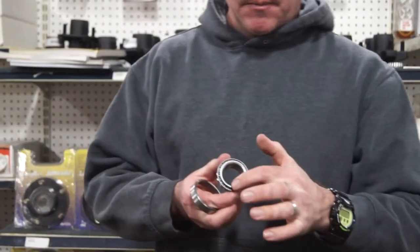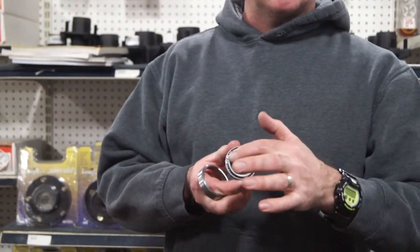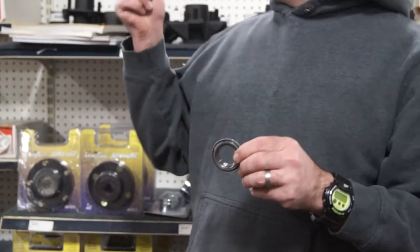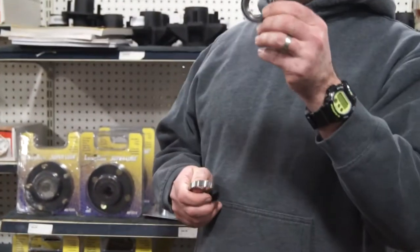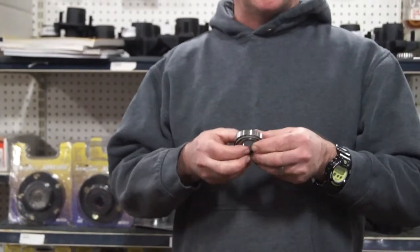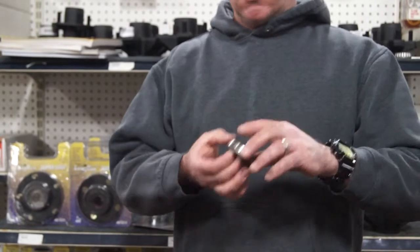On the bearing here, this part is also considered to be a bearing race. So you actually have 2 races. One that's replaceable in the hub, and one that's actually part of your bearing. And that gives the roller bearings 2 perfect surfaces to ride on.